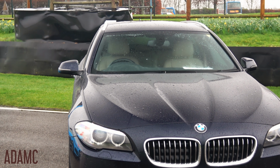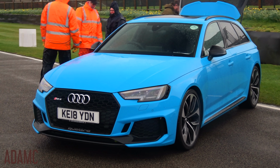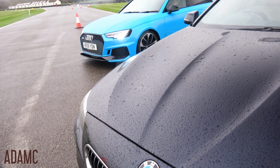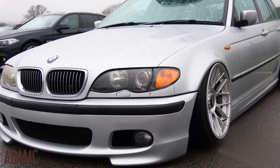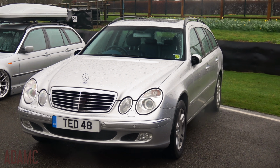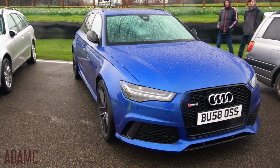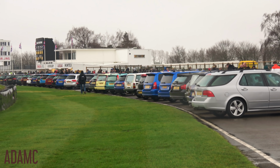So here I am parked up next to an Audi RS4, which apparently is one of only two in this colour. It's a fantastic colour, and yes, we've got quite a few wagons down the grid, including this slammed E46 Touring on BBS's with a roof box. We've got an E-Class Elegance and an RS6, a Stasia and a Volvo. There you go, that's the extent of the cars today.